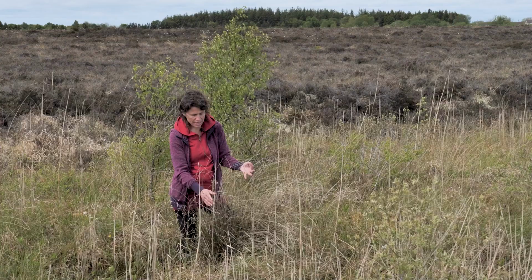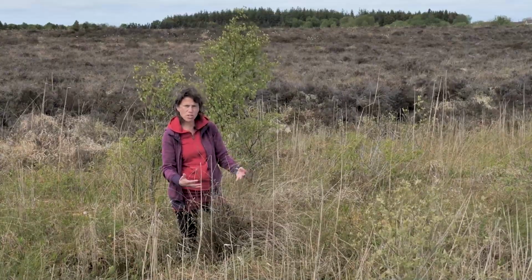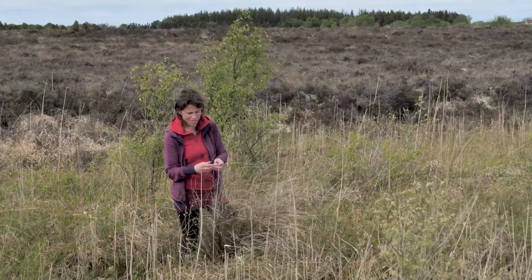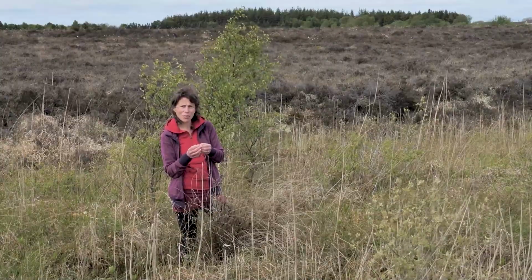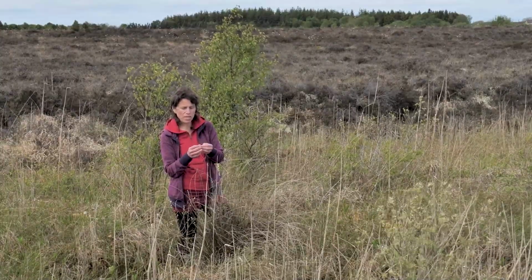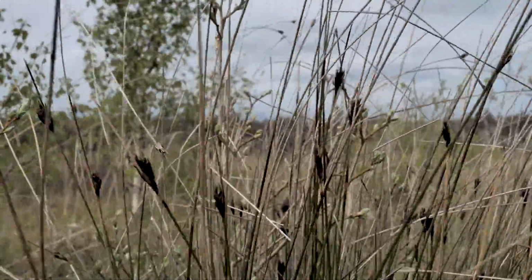This species itself tells me that it's richer in this part of the bog. And I have a personal liking for this because we find this in the western blanket bogs. And they say that it can grow on the blanket bogs in the west because of the sea spray that brings in minerals from the ocean.